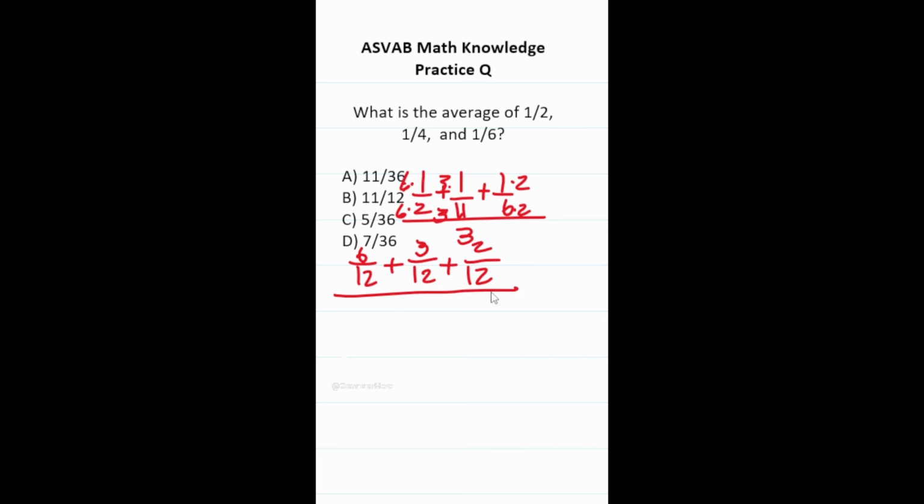Again, this is all divided by 3. 6 plus 3 is 9, 10, 11. So this is 11 over 12 divided by 3. Again, we could write 3 as a fraction by placing it over 1. To do division of two fractions, follow the algorithm keep, change, flip. Keep this as 11 over 12. Change from division to multiplication. Flip this to be 1 over 3.